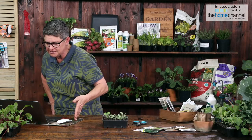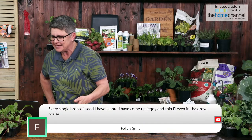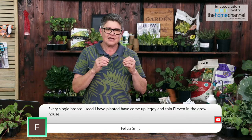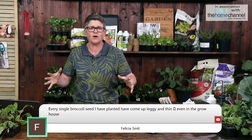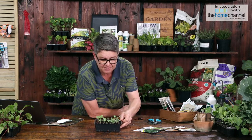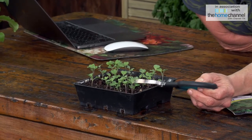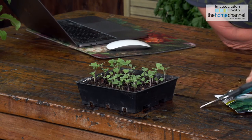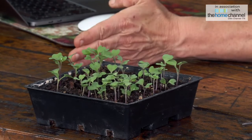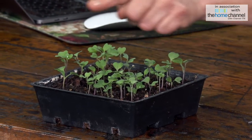Felicia, every single broccoli seed I've planted has come up leggy and thin, even those in the grow house. Okay, all right. That's a very good question because seeds need the following. They need light. If you are sowing them in a tray like this, they need to have light. As soon as they've germinated in your grow house and they get to what we call the two-leaf stage, do you see this? Two-leaf stage. I need you to start moving them out and getting them into more sun, because if they don't get more sun, they are going to get all spindly.